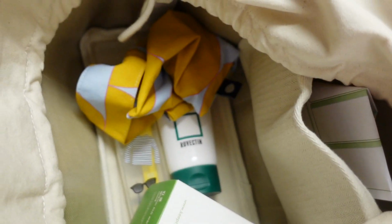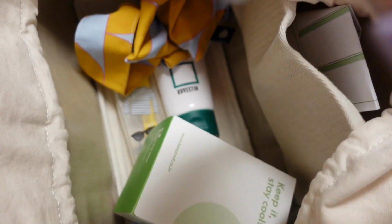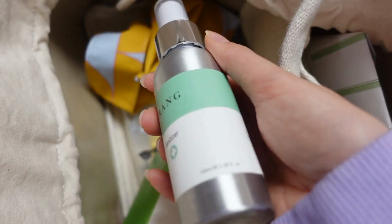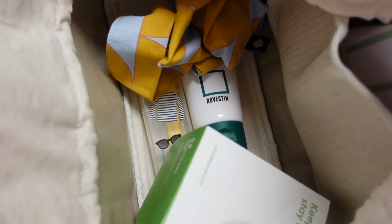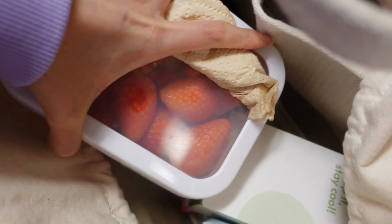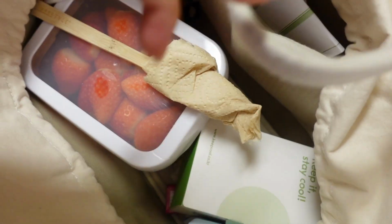And I have my Action Cam, easy. So that's all I'm taking, and definitely my sanitizer as well. This is so handy and it smells really good. So I am set to go. A little bit nervous, but everything will be okay. Let's go.